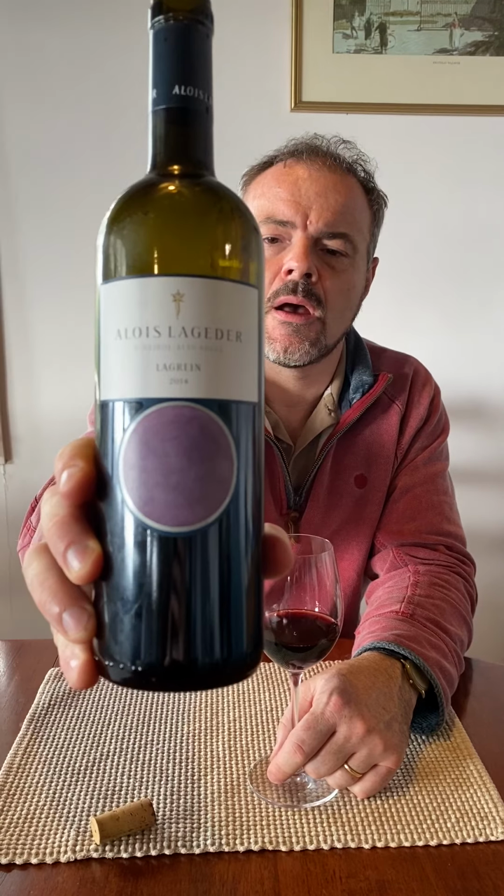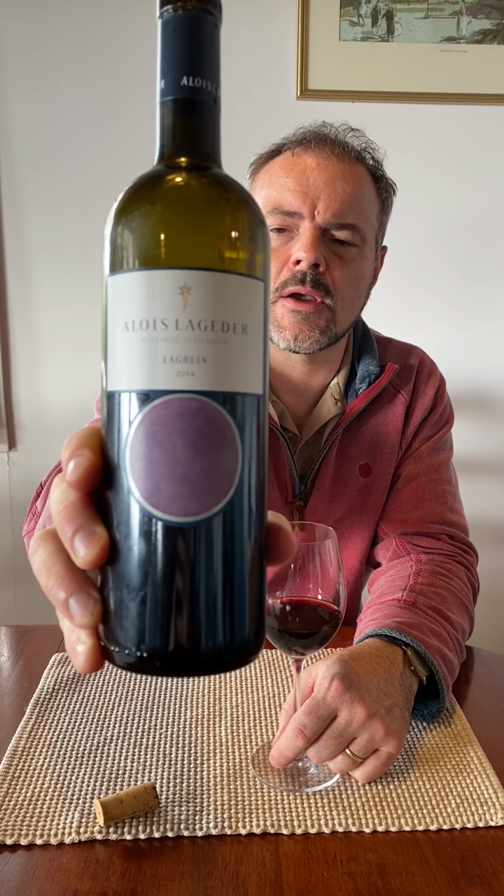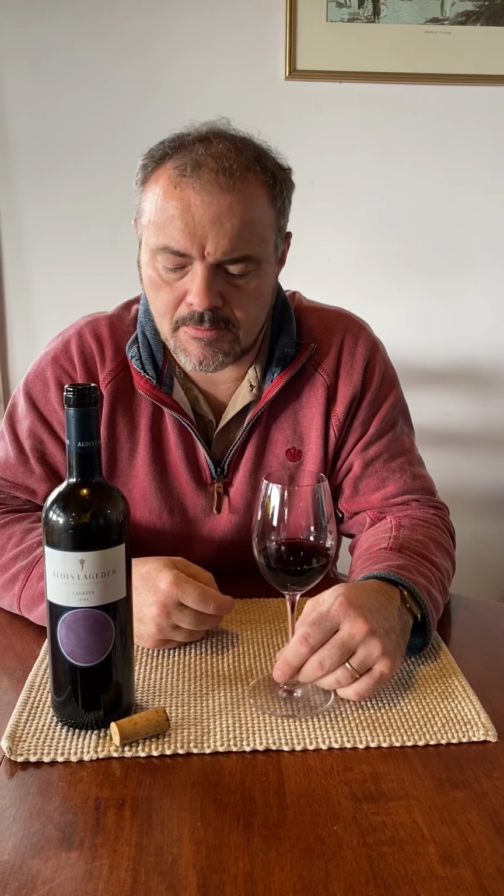Hi there. To follow up on a tasting I did the other day of the white wines of Alto Adige, I thought I'd have a quick look at a red. So today we've got a Lagrein to try. Lagrein, one of the indigenous varieties of Alto Adige.